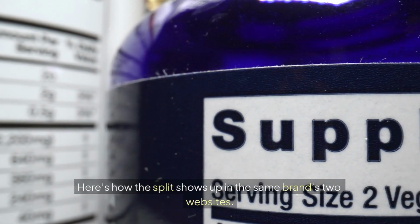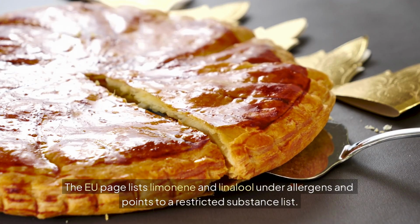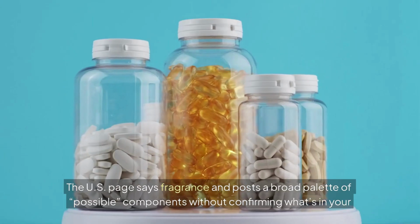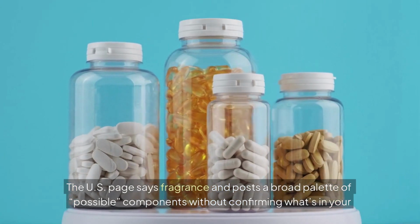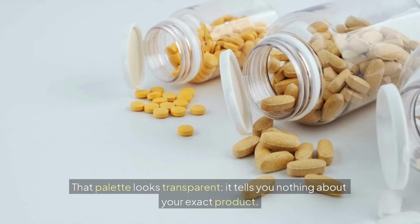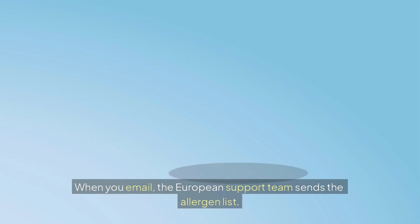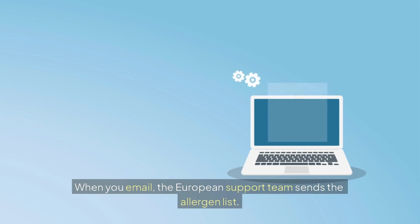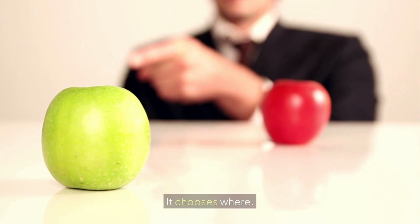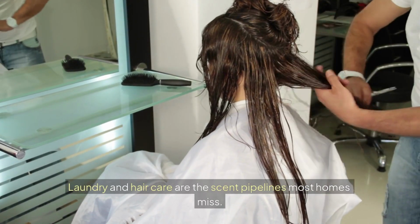Here, how the split shows up in the same brand's 2 websites. The EU page lists limonene and linalool under allergens and points to a restricted substance list. The US page says fragrance and posts a broad palette of possible components without confirming what's in your bottle today. That palette looks transparent. It tells you nothing about your exact product. When you email, the European support team sends the allergen list. Here, you get adjectives. The company can disclose. It chooses where.